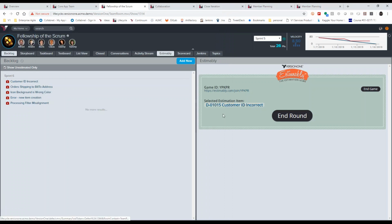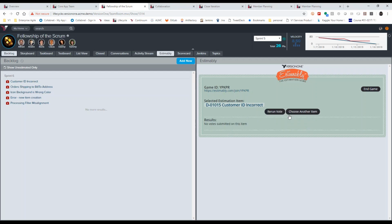So what would happen is that the team member would have a list of values they can choose from. It's a modified Fibonacci, so 1, 2, 3, 5, 8, etc. And they'll select their estimation. We'll notice that individuals have contributed their estimations. When we end the round, it will give us a result, and it will show me who voted for what. If we have a consensus, we can move forward with that. If we don't, we can continue the collaboration and either rerun the vote, or we can commit to a specific value and enter that in.